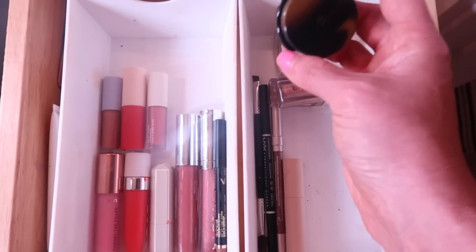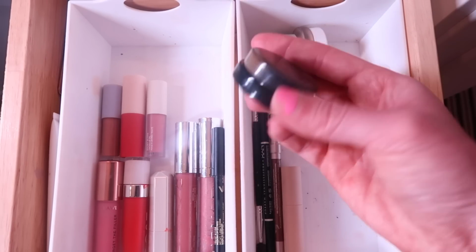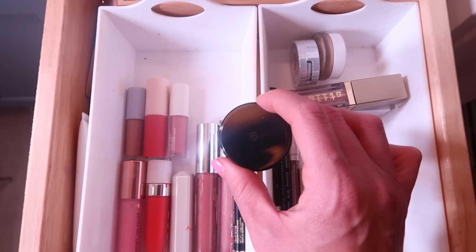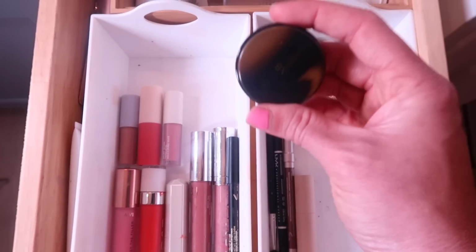I am going to put back my Victoria Beckham Beauty cream shadow in the shade Tea Rose just because it's been pulled for a while. I've used it a couple of times, but it's just not a product I'm currently reaching for, and I would like to try and get use out of it. I feel like I'll get more use out of these Stilas than this, so I'm ready to put this back for a bit.